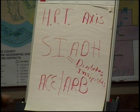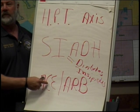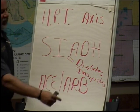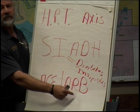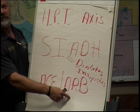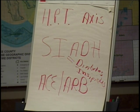Lisinopril. What's lisinopril? What's losartan? You tell me. I gave you the drug, losartan. What's losartan used for? Guys, got to know these drugs. How could you go out there and treat patients? These are the most common things you see in the street.